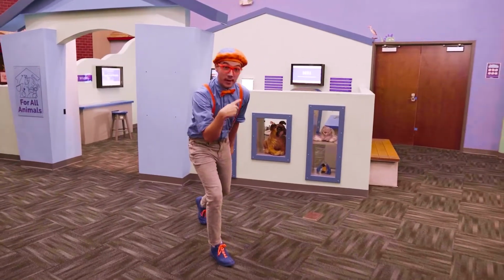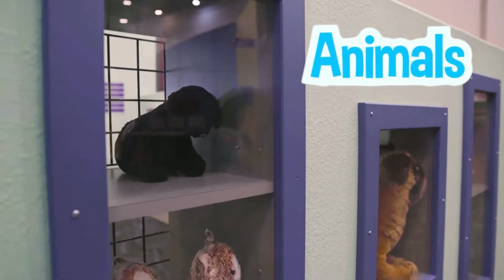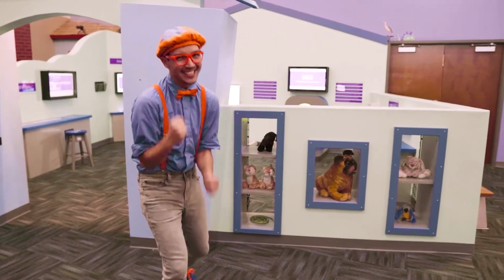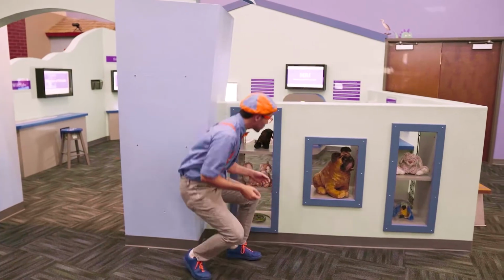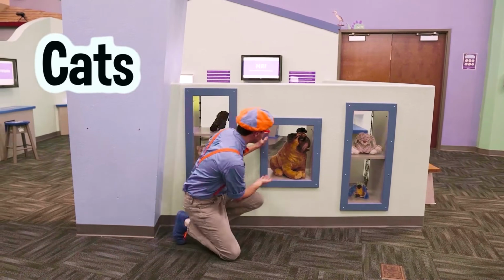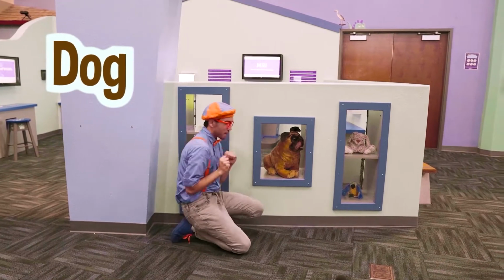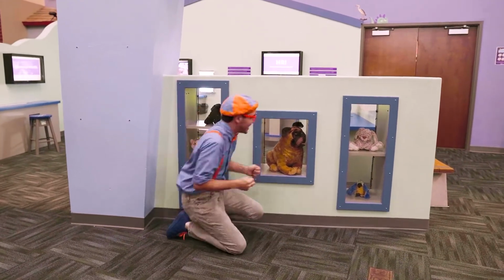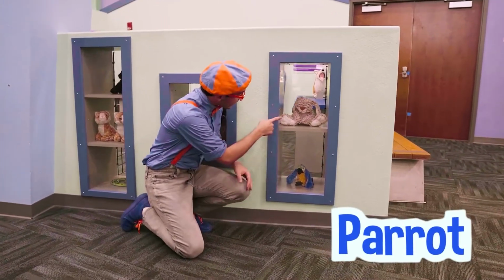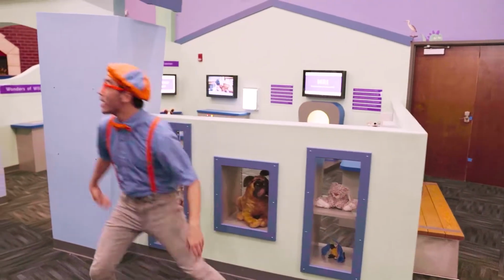Whoa, look over here. Whoa, there are so many different types of animals. I love animals. Hey, do you have a favorite kind of animal? Yeah, I like that animal too. Whoa, look, we have some kitty cats, and we have, this looks like a really big puppy dog. Hello, puppy dog. So silly. Whoa, look, we have a really colorful parrot and a bunny rabbit. Yeah, let's go get a closer look. Come on.